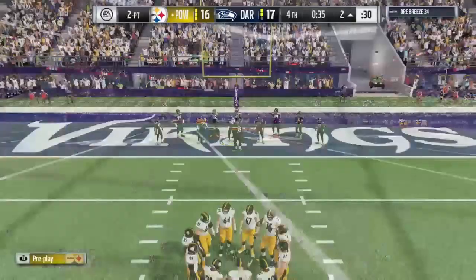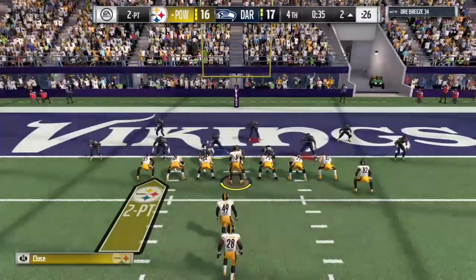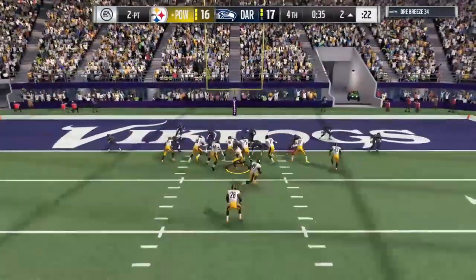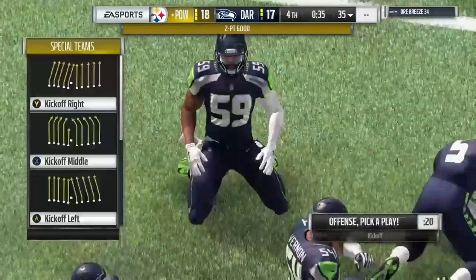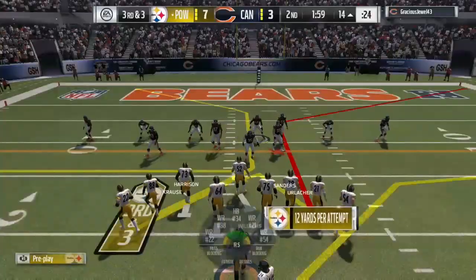Side of the ball. That's their first of this second half. All right, now a big two-point conversion attempt still to come. They'll run for it with Peterson. And he is in for the two. I still can't believe they went for it, but they've got themselves.